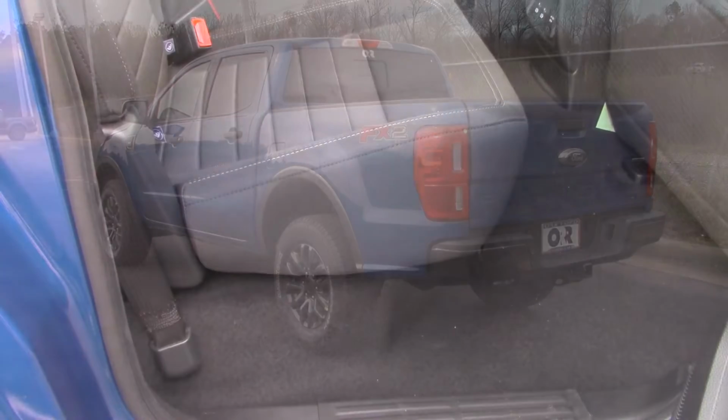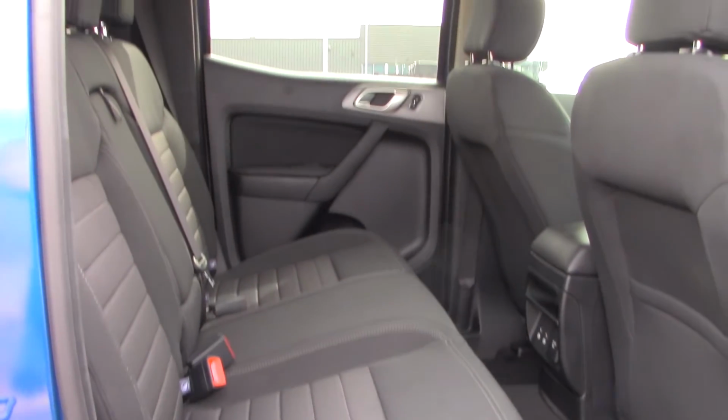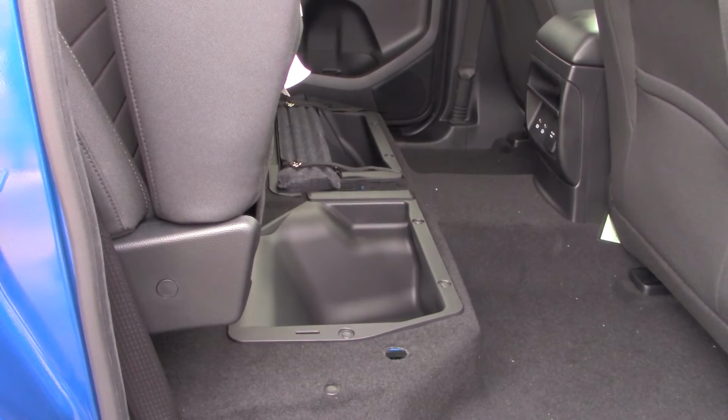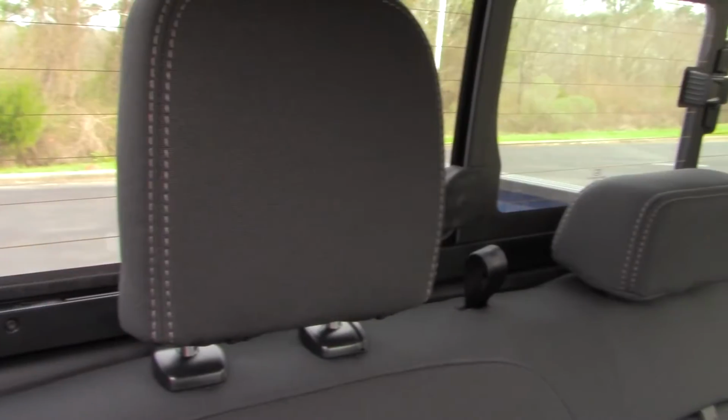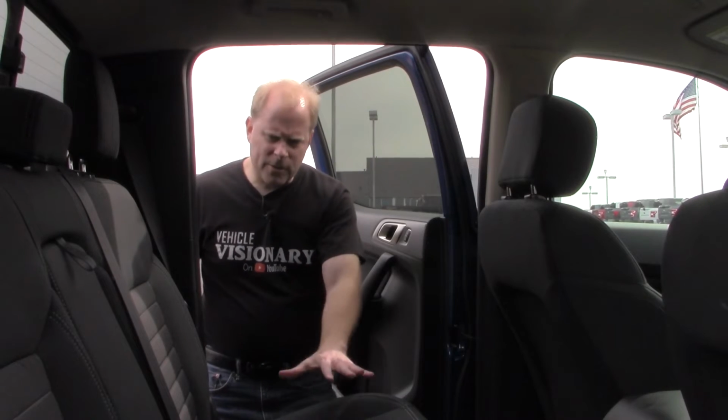The seats raise up. Everything you need to change a tire, if you need to do that, this truck does come with a spare tire mounted underneath the bed. All the tools for changing that, the tire iron and extensions and everything you need is located right here underneath the seat. And there are some storage compartments under there as well.